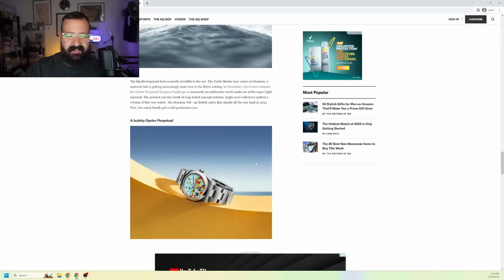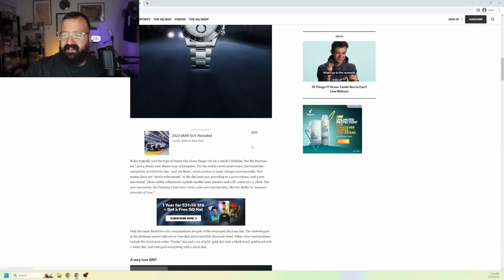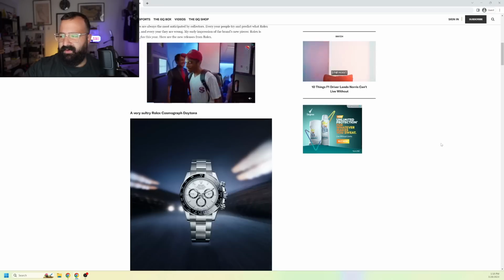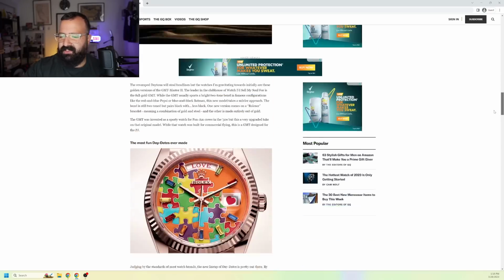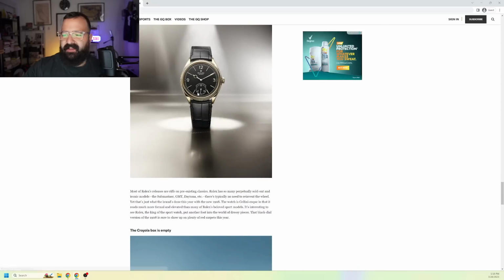This is just ugly. Again, not to disparage anybody. They did release a new Cellini. In my opinion, it's a good looking watch, but if it doesn't come in an Oyster case, it's not a Rolex. Hey guys, I don't make the rules. I just enforce them. No one cares about the Cellini.